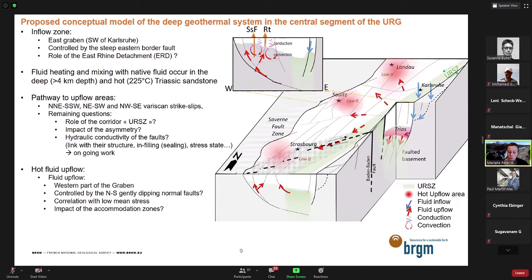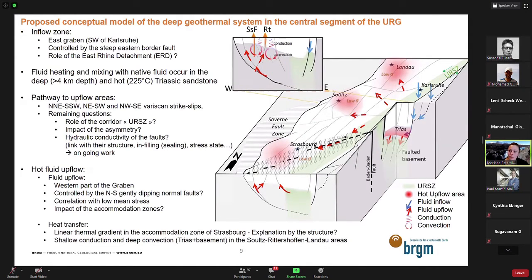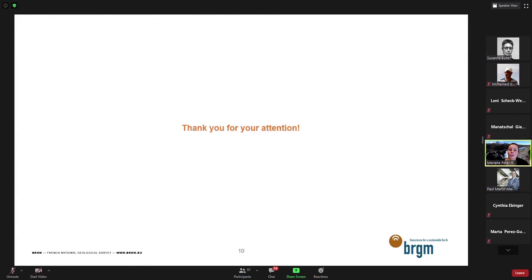Still the question remains of the accommodation zones, in particular close to Strasbourg, because as we saw about the heat transfer, we have a linear thermal gradient in the accommodation zone of Strasbourg that is quite different from the behavior we can observe in the area of Soultz, Landau, or Hittershofen, where we have deep convection cells in the basement and in the Trias, and shallow conduction in the thermal blanket, mainly. So, thank you for your attention.